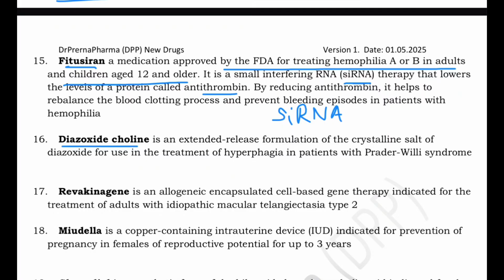Diazoxide choline is an extended release formulation of diazoxide for treatment of hyperphagia in patients with Prader-Willi syndrome.